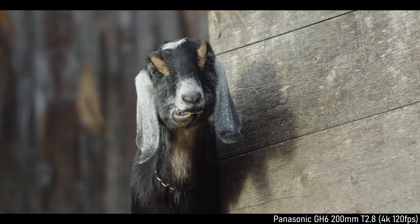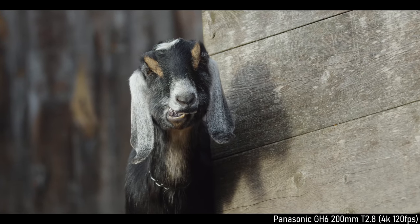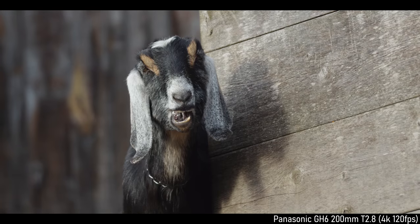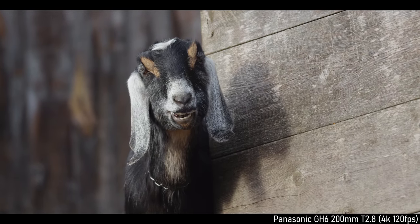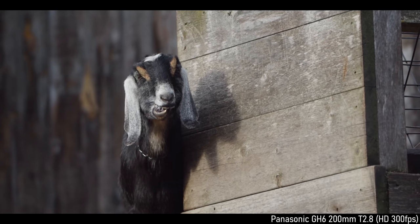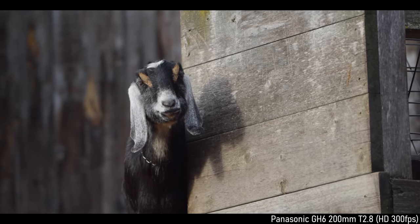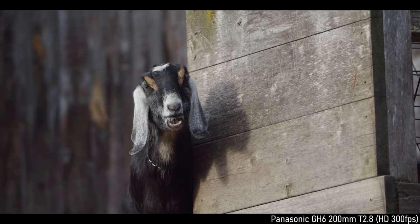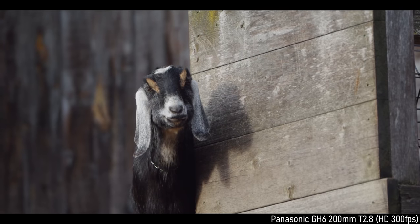I really do want to see a Panasonic S1H at least matching the GH6 specs with phase detect. Then you might have something, but 4K 120p goat cud chewing is magical. The only thing more magical would be HD 300 frames per second, goat chewing the cud magic. It's a long time for one bite. But I have time to wait. I have a lot of time, actually.